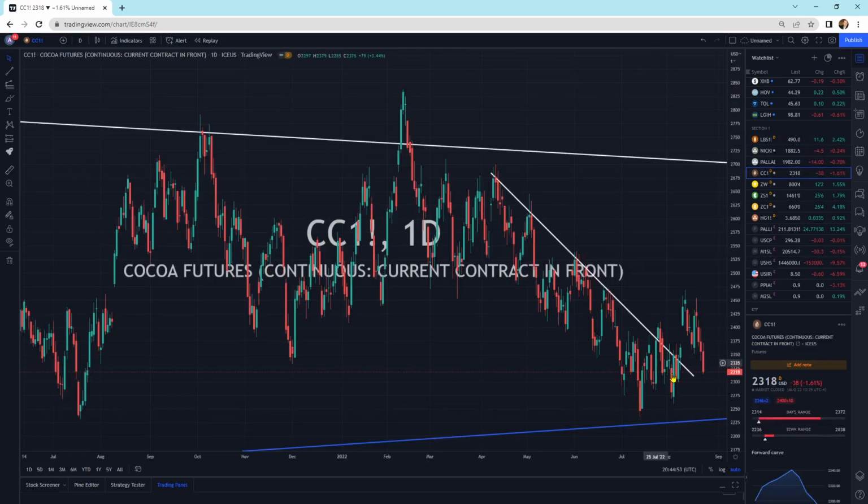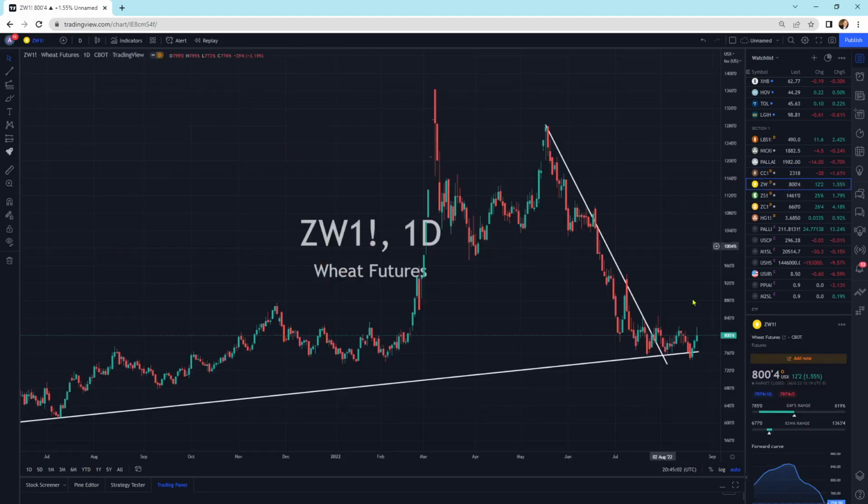We had a broken downtrend here, and we're doing a retest of that broken downtrend. We're getting real close to it, so I think cocoa futures is probably going to reverse here soon. Wheat heading higher, a little bit of a wick at the bottom. Looks like we get a little bit of selling pressure.